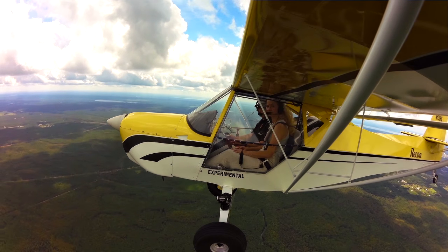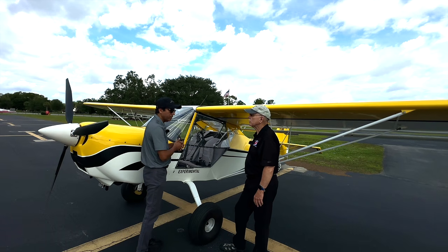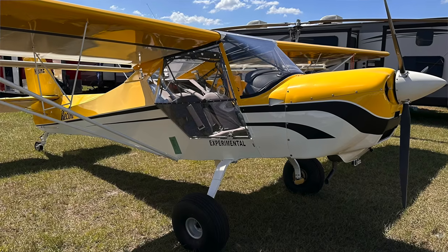I will. And right now also it's a very quick build kit. It's mainly assembly and wiring and engine installation and control surfaces installation and control circuit. Fuel system, but mainly it comes completely covered and painted. Wow. And painted as well.